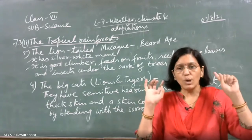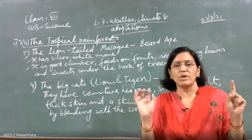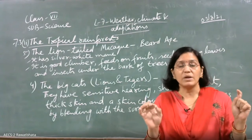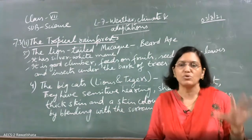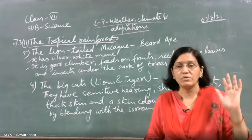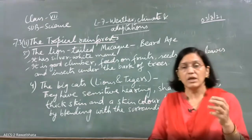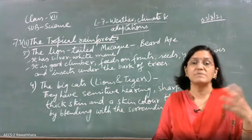Then we have these long, big ears. No doubt, they catch even the smallest sound. But on the other hand, they help with fanning because there is a tremendous amount of fat deposition all over the body. So they keep fanning, they keep moving the air, and it helps them keep cool, as you have seen in National Geographic and Discovery Channel. They keep throwing cool sand on their body because they want to keep themselves cool.